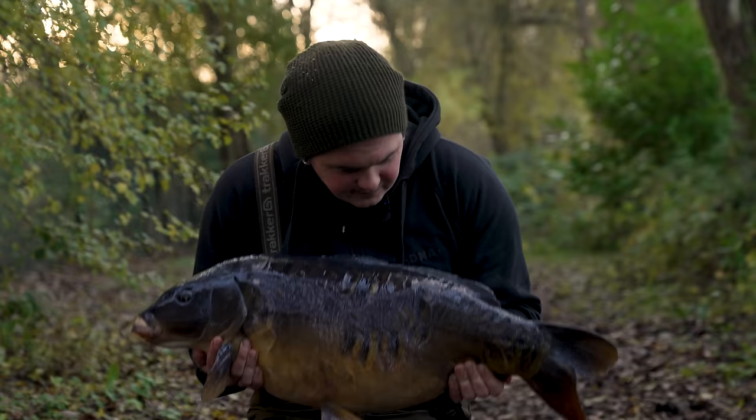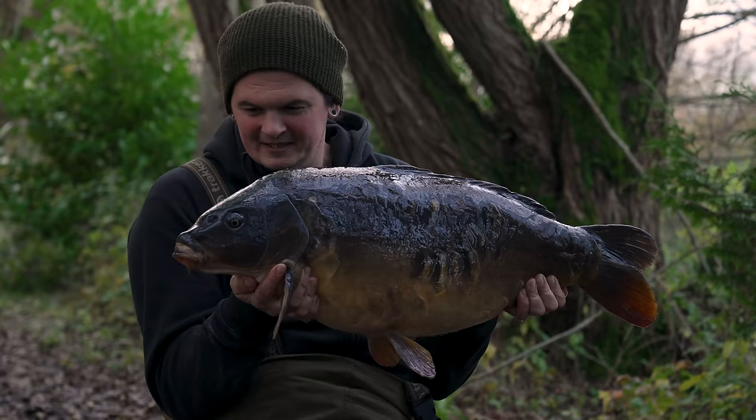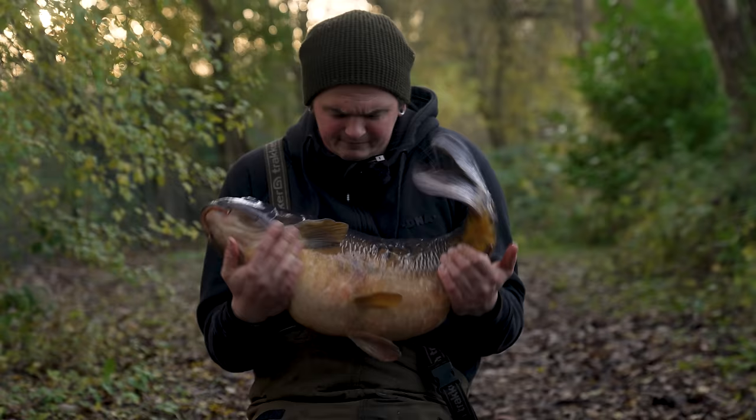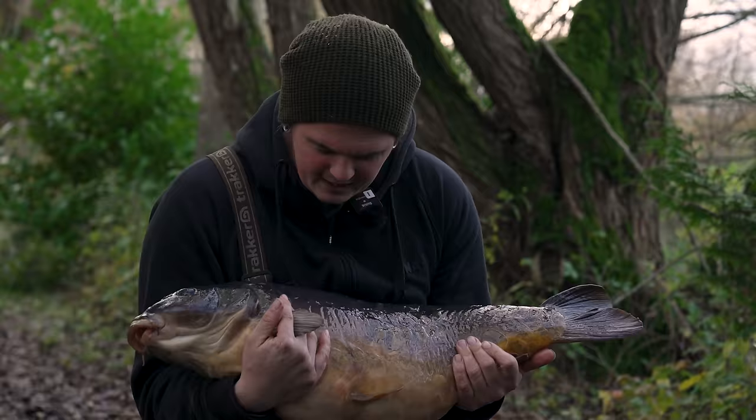Well, another bite and another absolute belter of a Bramble Mere carp at 26 pound. This was another quick bite for me after having that fish I had before, and that was probably a, oh, easy tiger. That was probably a low 20. And we're pretty sure that might be an original, that one.